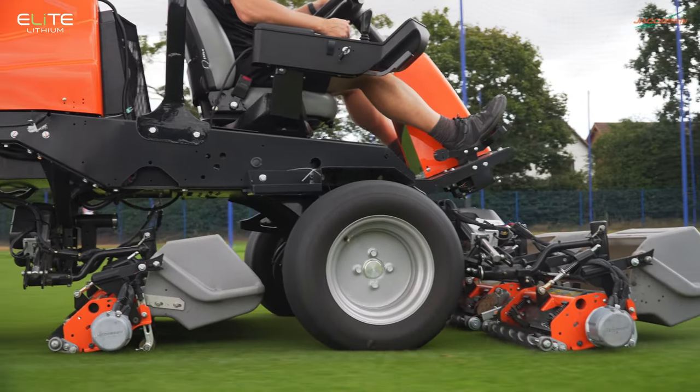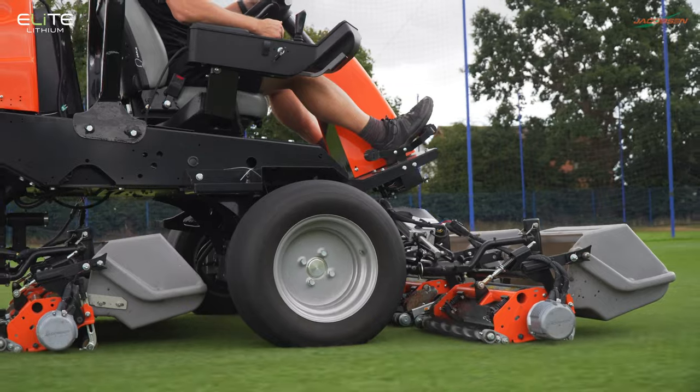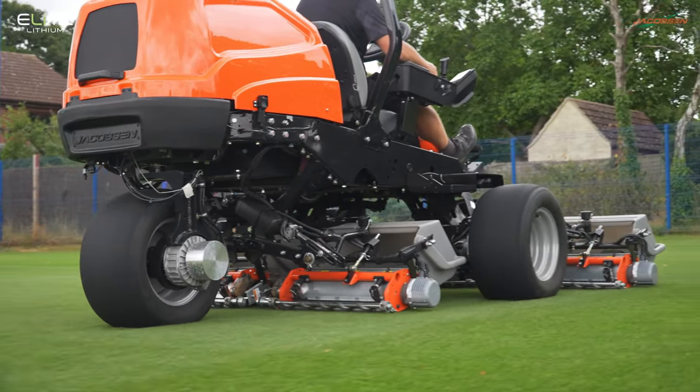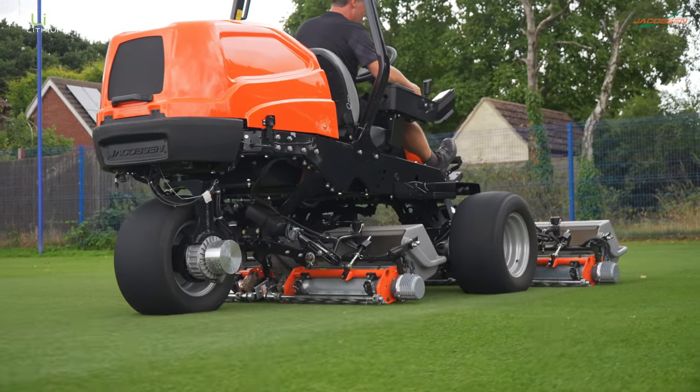Now that we've got the 5-gang coming up here, it really solves the problem of getting the cutting done in time because of the extra width that we've got there. And it fits nicely into the mowing patterns as well, so it's a winner for us.